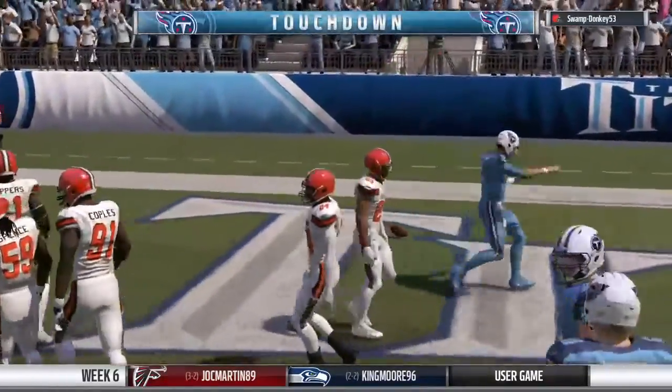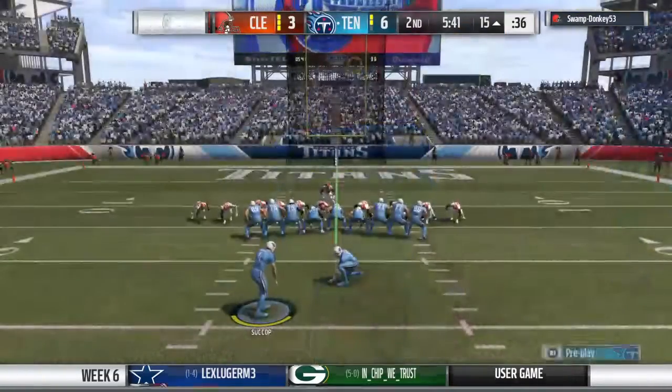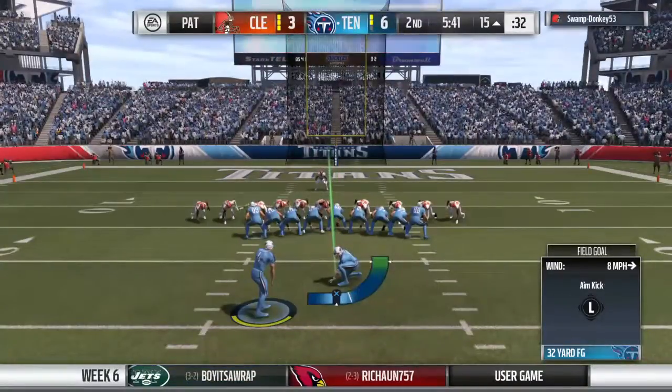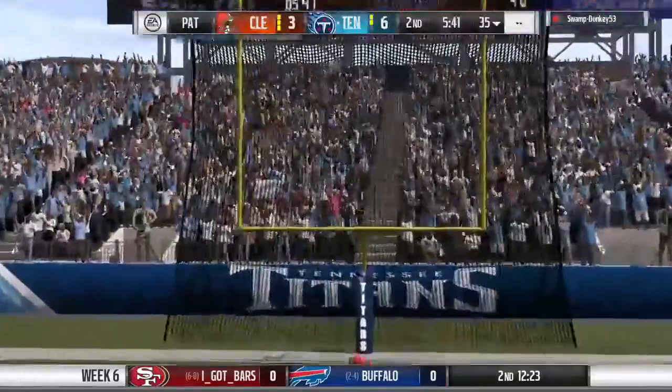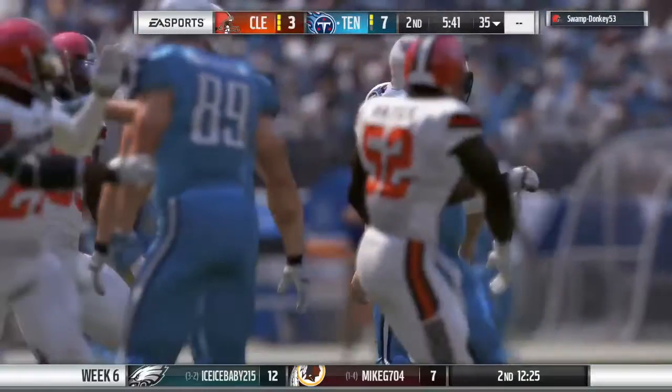It's a Titans touchdown. Marcus Mariota with touchdown number 8 on the year. And the Titans have taken the lead. That was not a designed run. It was supposed to be a pass, but it turned into an exceptional run. What a scramble for a touchdown.